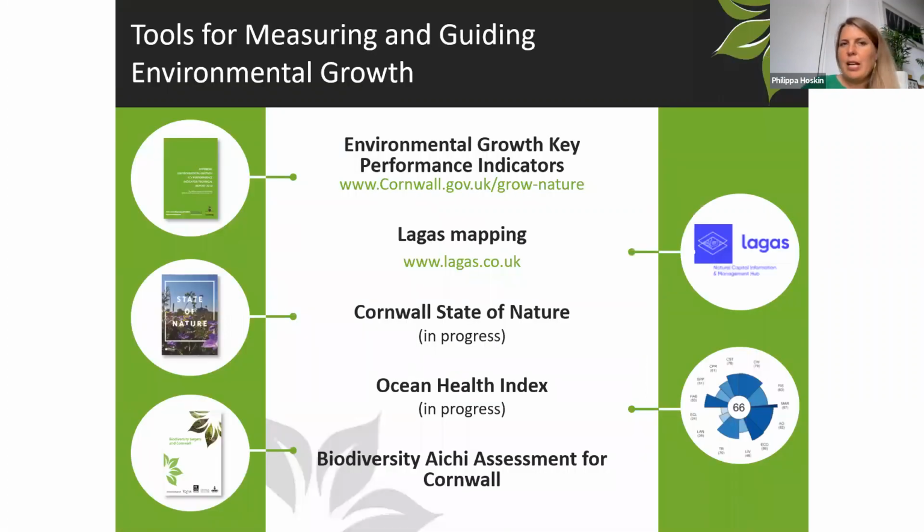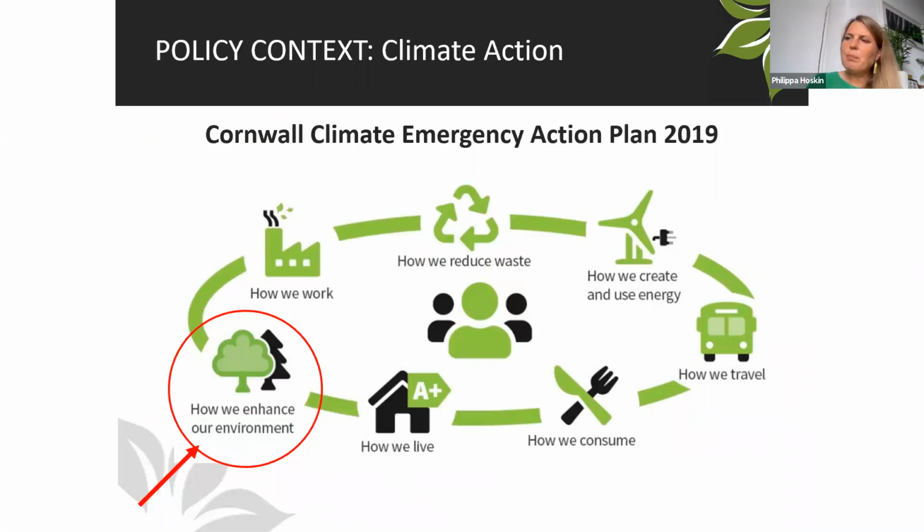I think it's important to note that LAGAS is just one of the tools we need. We've got a whole suite of tools and metrics that we've created, in partnership with others, to help guide delivery of environmental growth, but also measure success or failure along the way. Back in 2019, Cornwall Council adopted a climate change action plan with a whole suite of actions to try to achieve carbon neutrality by 2030 in Cornwall. And LAGAS is key to delivering the natural climate solutions element of this.